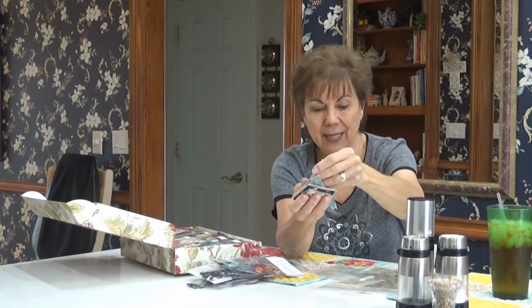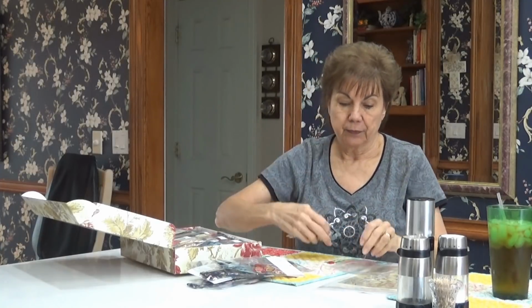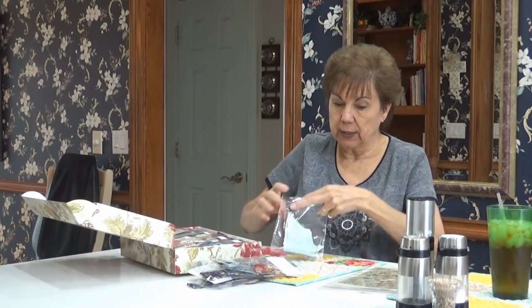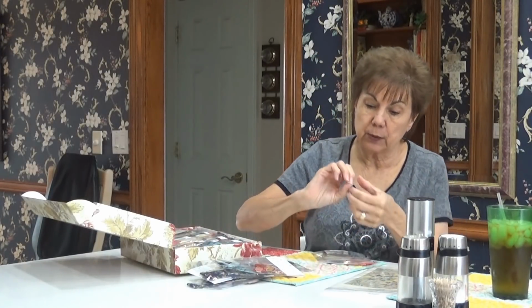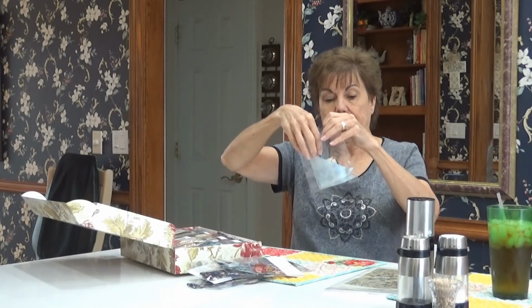I just love organization. You know me. I love organization. It gets me so excited. So don't drop the little notes out of it. Let's see what that says. It says packed by Vicki. So we don't want to lose that.